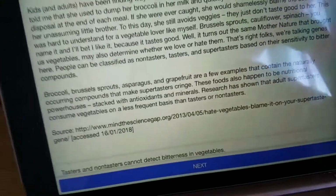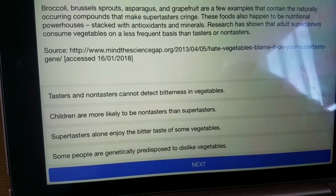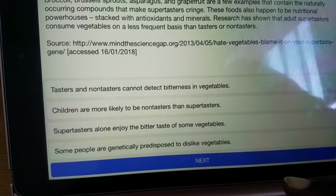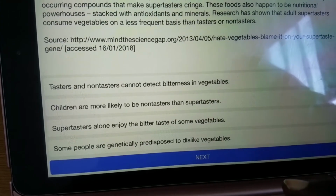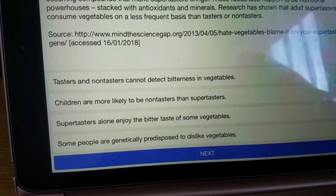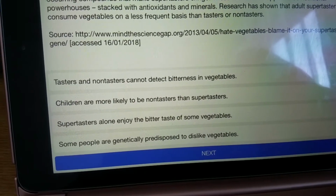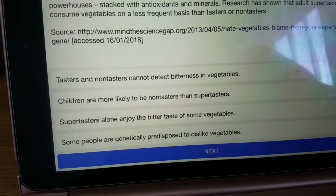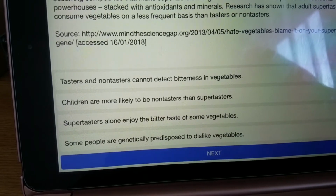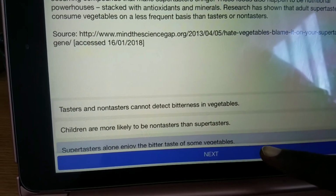So now it's time to answer the question. Testers and non-testers cannot detect bitterness in vegetables? No. Children are more likely to be non-testers than super testers? No. Super testers alone enjoy the bitter taste of some vegetables? No. Some people are genetically predisposed to dislike vegetables, this one here.